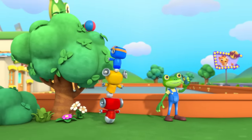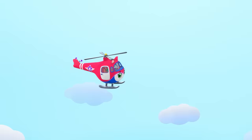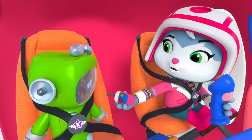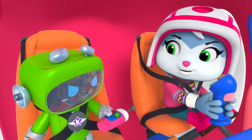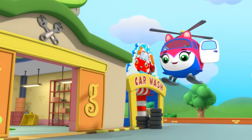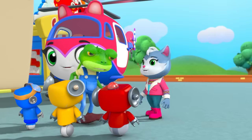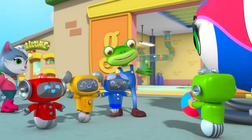We're ready on the ground, Cat. Go, Helena Helicopter! All yours, Green. I believe in you. Oh, great job, Cat! That was amazing! It was all Green. Oh, well done, Green!